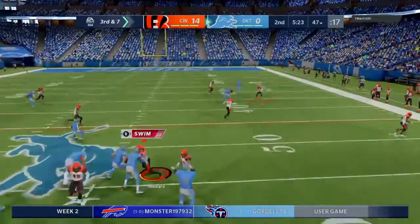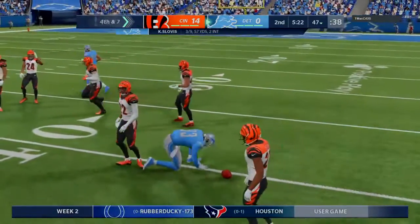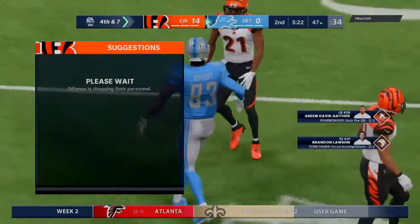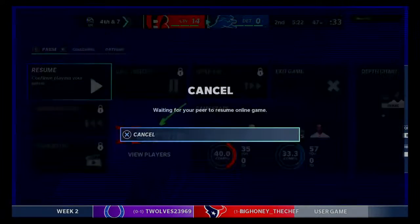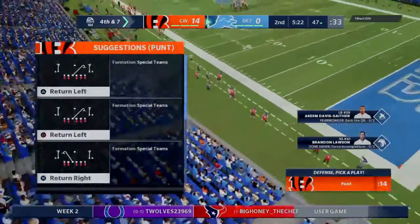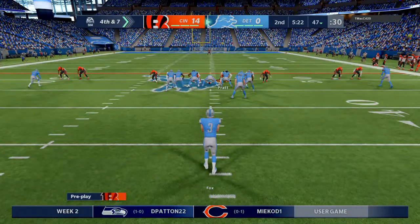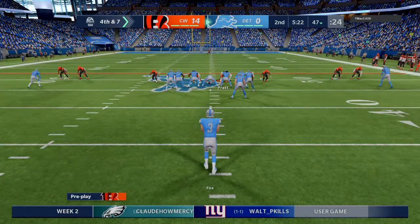Now a shotgun snap as they'll look to throw. And the throw there going to be incomplete. The passing game not in sync here early. And now it's 4th down. More problems here on 3rd down. They've converted only once so far in this first half. And you know as well as I do, in this league, if you don't win on 3rd down, it makes it hard to win a ball game, because then you're relying on your defense, you're relying on your special teams. You've got to get it done with your offensive unit.